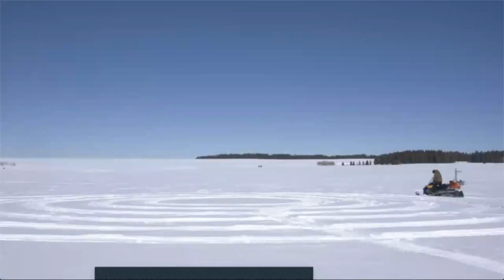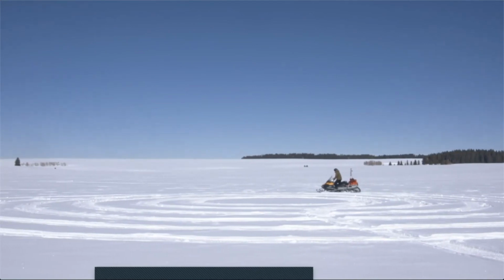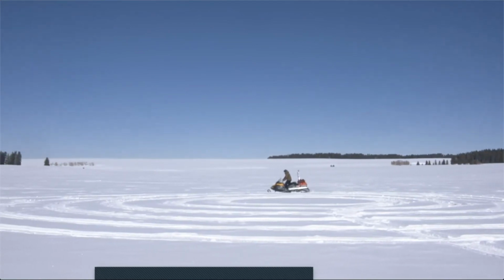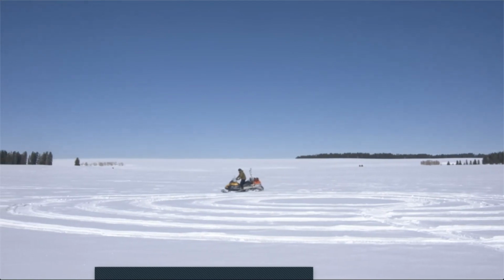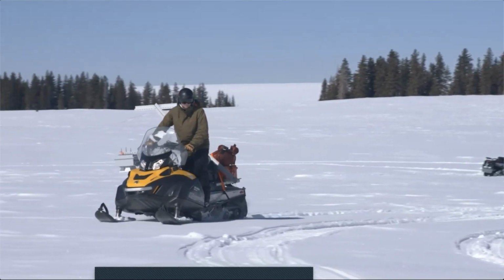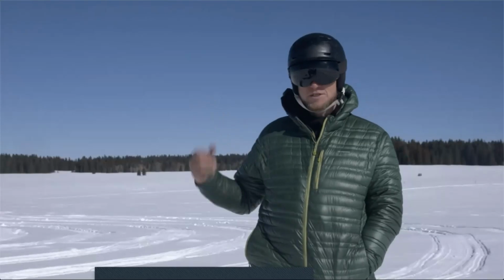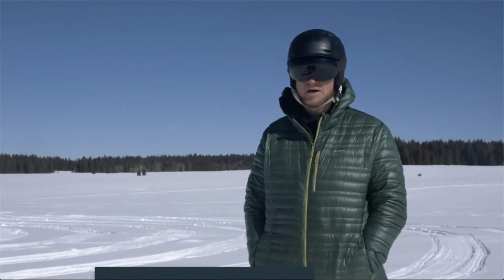I've just done a radar survey in a particular way, and we use this type of sampling strategy. We're calling it a Heimstra spiral. It's a spiral pattern. I'm making 100 measurements per second as I drive the snowmobile, and that is a very similar measurement to what's happening on the aircraft.